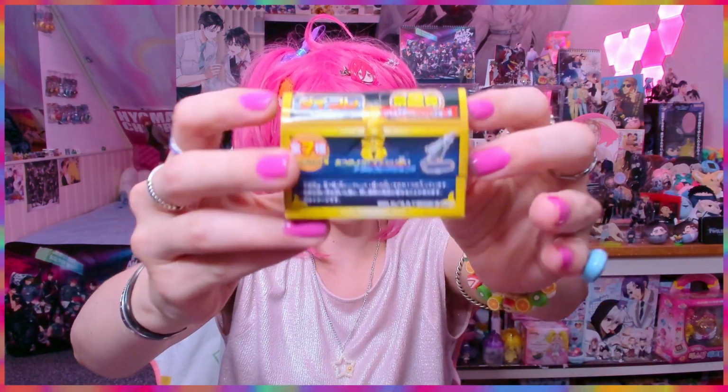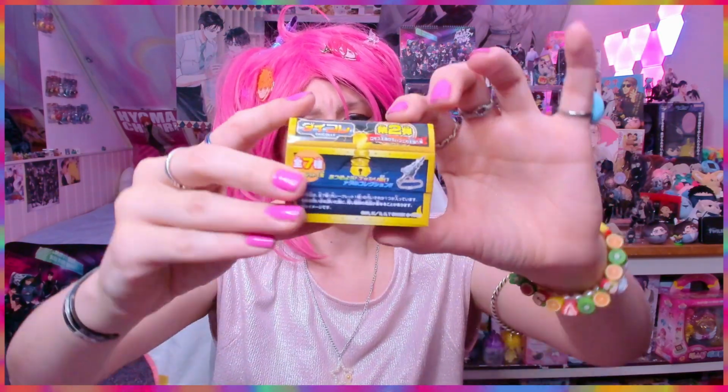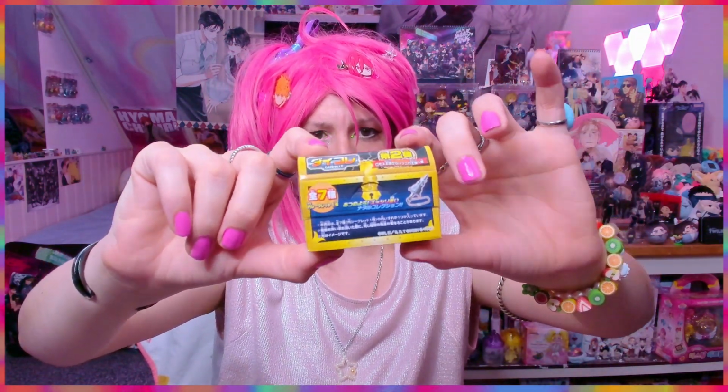Let's do one which we saw in the thumbnail. And that is this one. So this is the Dragon Quest. Which Dragon Quest is this? I think this is from the Adventures of Dai, if I'm not mistaken. I think there's a QR code in there which you can use in the Japanese arcades for this game. And there is a weapon in there. And I love these weapons because they are metal weapons. So not plastic, metal.